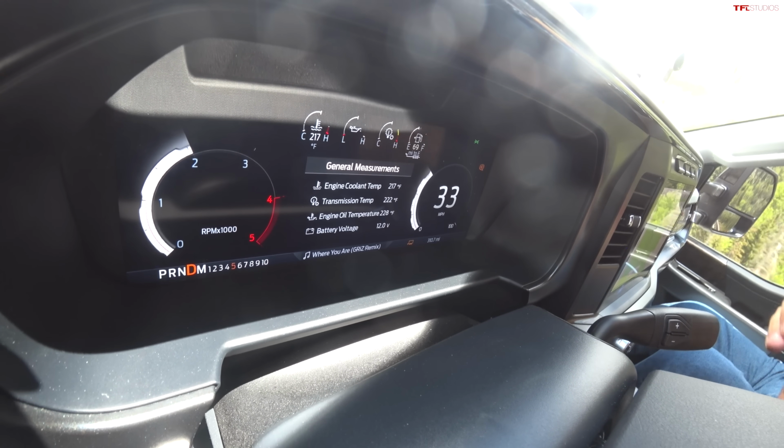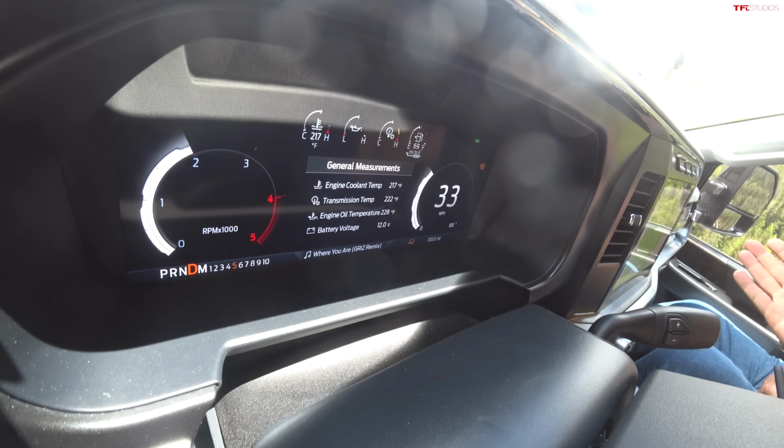Our ambient temperature right now is about 73 degrees, so it's actually a really warm day. Yeah, we're not even at semi-speed. We're at 32 miles an hour, going up pretty tight to the grade here. This is a 7% grade. This is the world's toughest towing test because of the stretch, 8 miles, and also elevation.